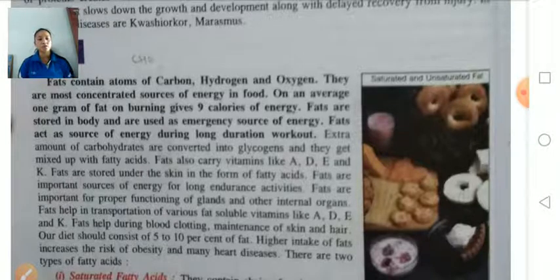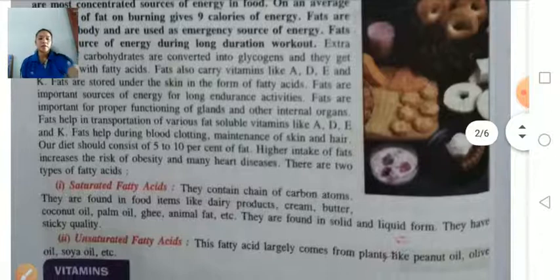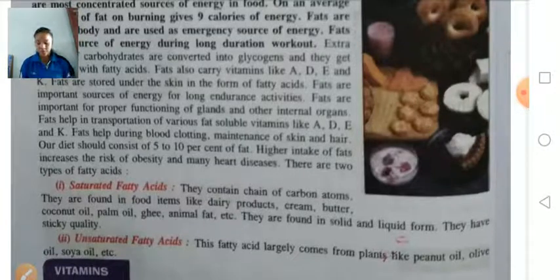Fats help in transportation of various fat soluble vitamins like A, D, E and K. Fats help in blood clotting, maintenance of skin and hair. And we should take 5 to 10% of fat in our diet. If we take more, it leads to obesity and many heart diseases. Fats are of two types: saturated fat and unsaturated fat.